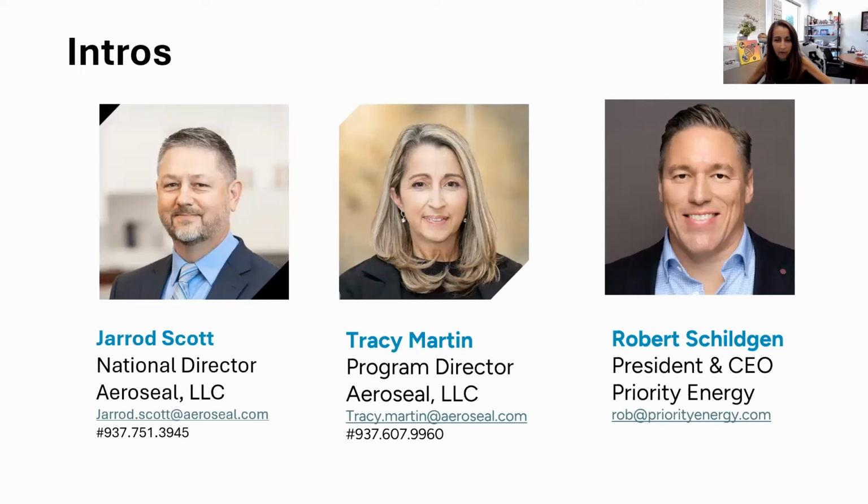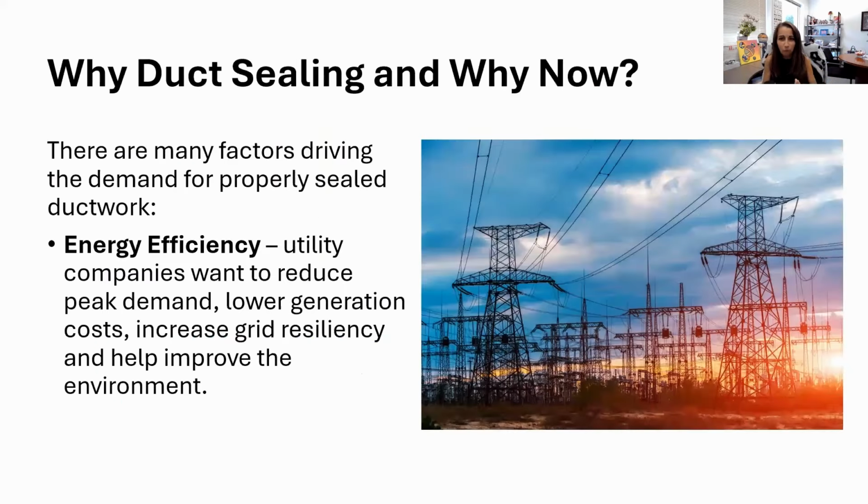Very good. All right. So why are we talking about duct sealing and why now? You know, there are a lot of factors that are driving the demand for properly sealed ductwork. And probably first and foremost is energy efficiency. You can't look left or right without hearing a message or seeing the importance grow for energy efficiency.